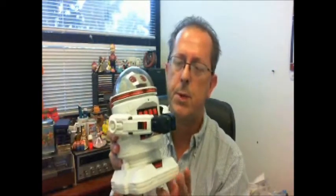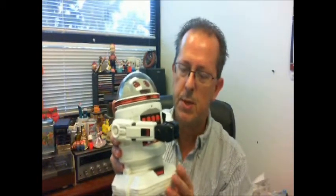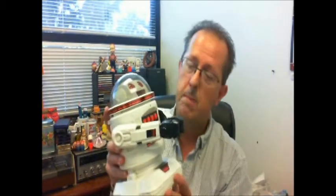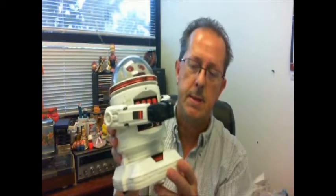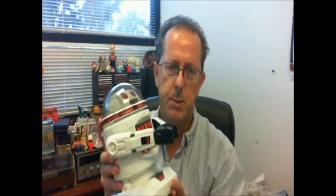From 1984, this is one of Tomy's Verbots. That's a voice-activated robot. Picked up two of these and a chatbot. All three still in the boxes. Boxes are a little damaged, but the robots themselves are in great shape, even though they don't work real great, but they never really did. Paid $10 a piece for them, and they probably go for $30 a piece, so that's a pretty good buy.